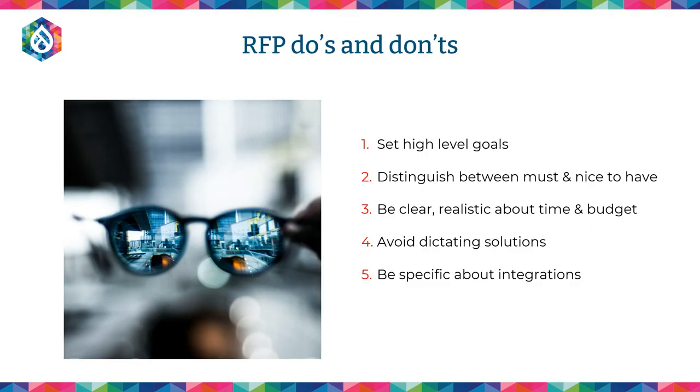So I guess that brings us to a big part of what we want to talk about today. It's easy to talk in principle about being collaborative, planning ahead, doing things well, but what does that actually look like in practice? So there are some specific things that we regularly see that we classify as do's and don'ts of RFPs. And of course, this is just our take on it. Feel free to disagree. Some of the things that we think are very valuable and lead to better outcomes, better partnerships, are setting high-level goals.